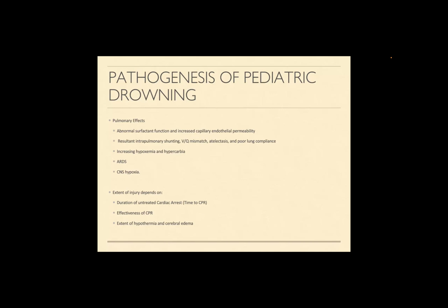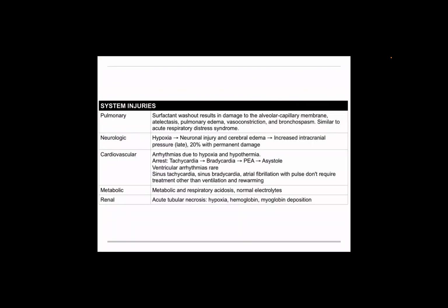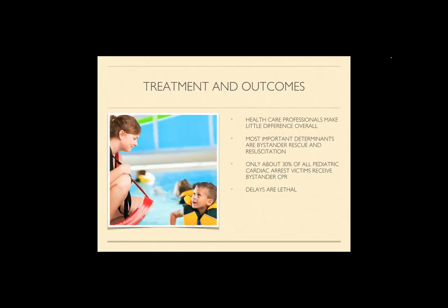So this is, I don't fix drowning patients. They either come to the ED alive or dead, and I don't change that. You guys change it at the poolside, in the bathroom. That's where the real impact for this type of event occurs. And why? Because we know time to CPR matters in pediatric drowning events. How effective is your CPR? What is the extent of cerebral edema and hypothermia that they may have experienced? All of those things are really, really important. For the sake of time, I'm not going to go through that. But we want to talk about the treatments and outcomes that you might see.